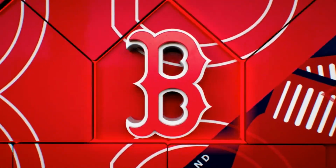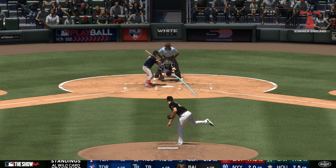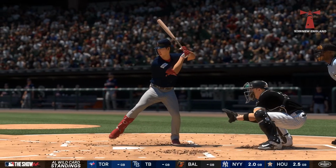He got a pitch that he knew he could handle, allowed himself to stay back just a tad bit longer, and he hit the ball on the screws.